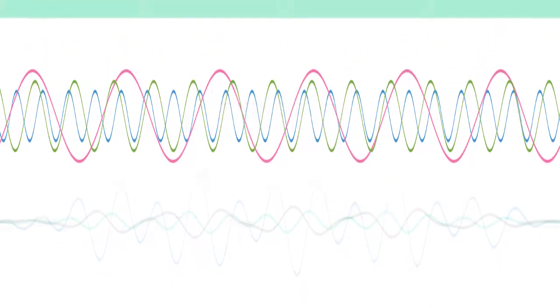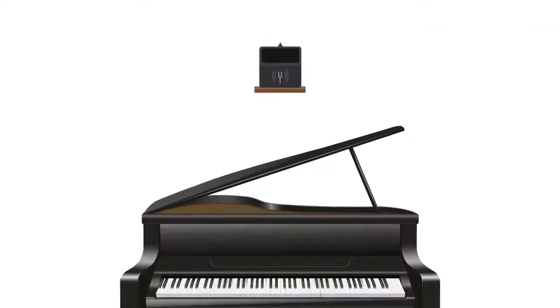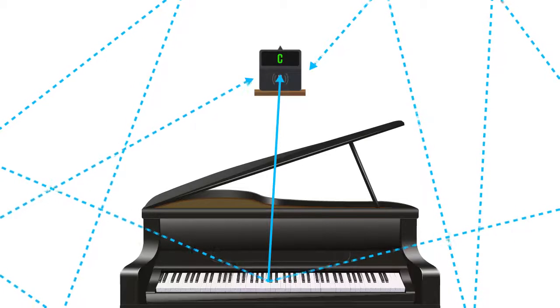Any signal can be represented by the sum of a very large number of sinusoidal waves having different frequencies. Think about the frequency domain as you would a piano. Each note represents a different frequency, but if you play a C note, the pitch you hear will always be a C note regardless of any reflection paths the sound takes.